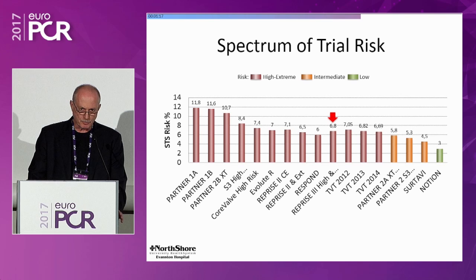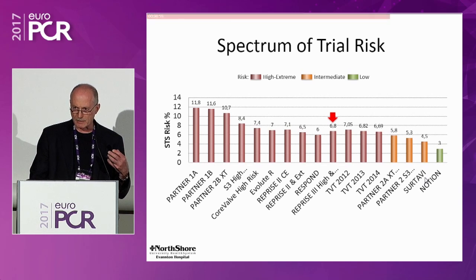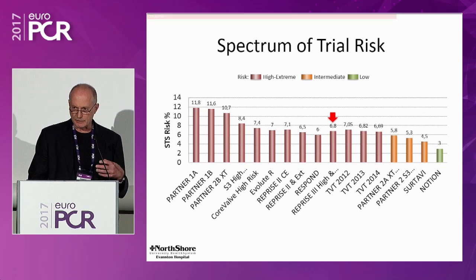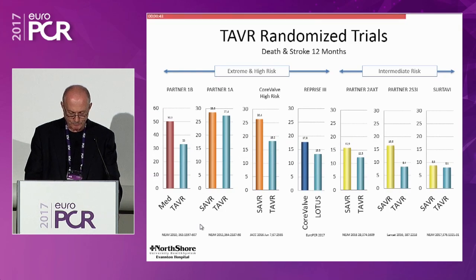I mentioned the REPRISE 3. I want to give just a little perspective of where the REPRISE patient population fits. It is a high and extreme risk trial, and as you hear the data, I think it's really important to remember that these are high-risk patients that we're going to be talking about in the REPRISE 3 summary today. Many people carry now the 1% and 2% mortality and stroke rate results from intermediate risk trials, and recognizing who the patient population is in each of the various trial subsets is really important.